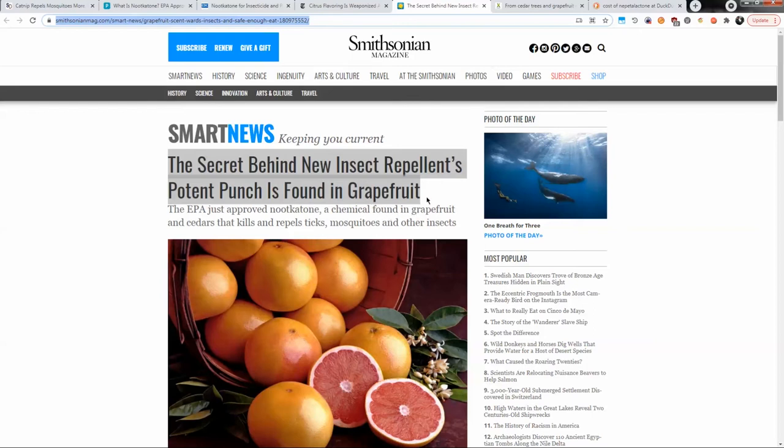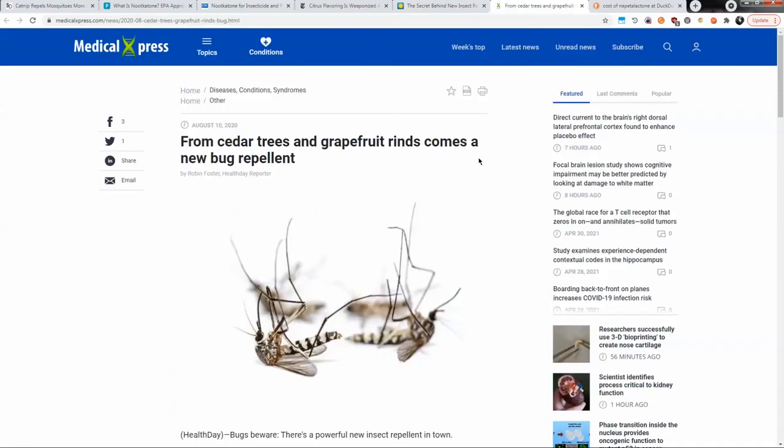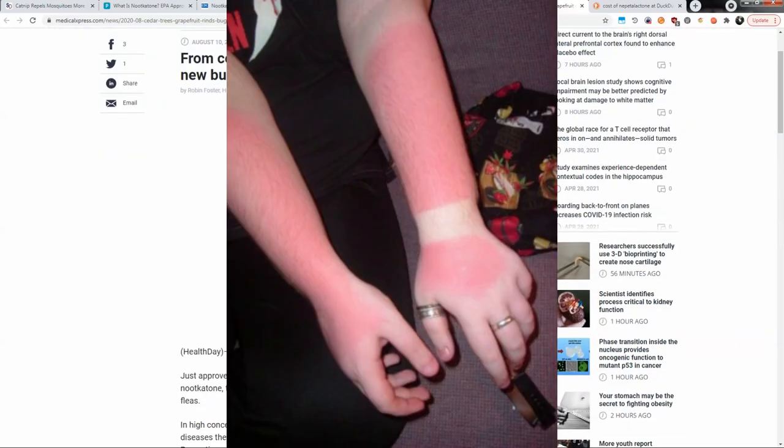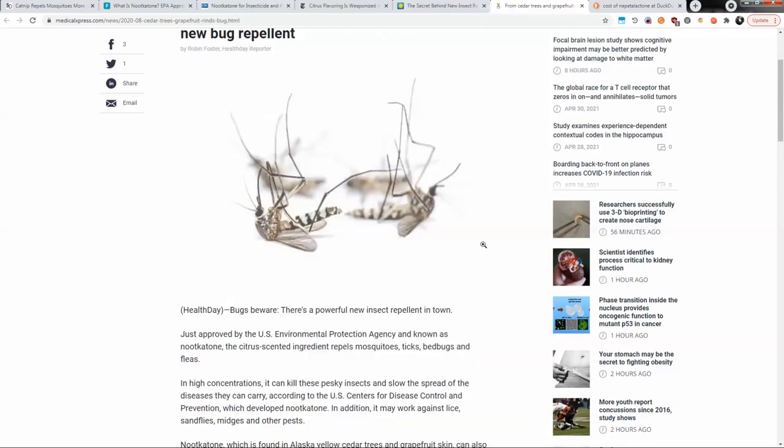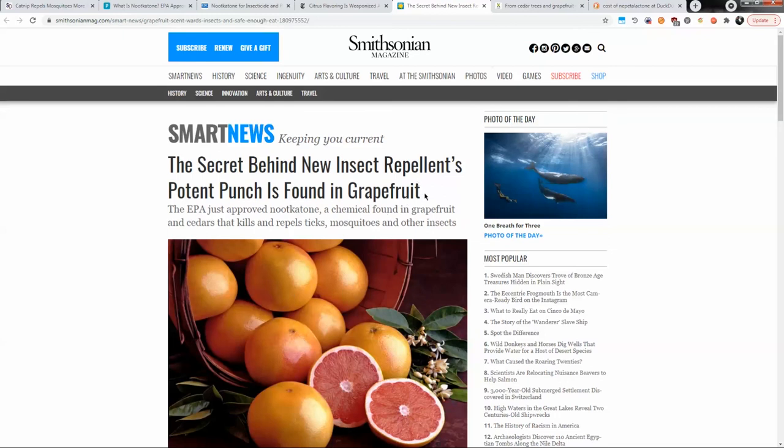Now, the problem with using something like grapefruit oil that smells really nice and contains nootkatone, instead of having to buy nootkatone for $4,000 a liter if you wanted to make your own repellent from it, is, as many of you know, grapefruit oil is highly phototoxic, which means that if you have grapefruit as an ingredient in your lotion, it will, when you go into the sun, form toxic chemicals on your skin, and you'll get a sunburn real easy, and it's not very good for your skin. So you can't just go and stick grapefruit oil into a lotion that you will be using to repel mosquitoes and then go out in the sun, which becomes problematic.